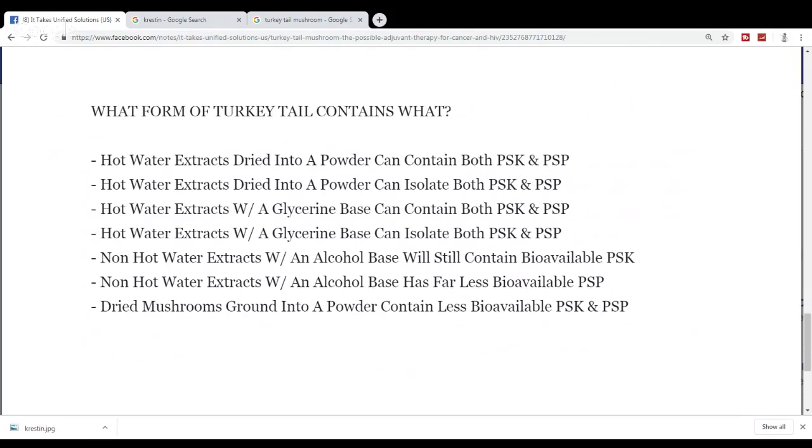So I want y'all to pay attention to the fact that when you're buying this stuff, look at the labeling and make sure it says extract if you can get it. You know what I'm saying? If you cannot, the dried mushroom is better than nothing. You see what I'm saying? It's definitely better than nothing.